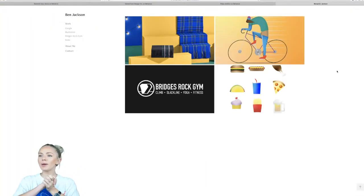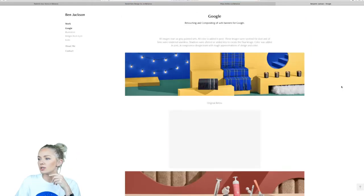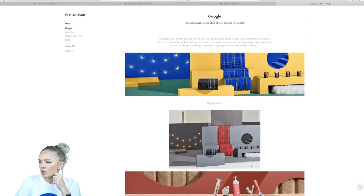Next one up, we have Ben Jackson. And you can see Ben is super duper into illustration and he has done some work for Google. Let's take a look at that. That sounds very interesting to me. All right, we have some 3D work going on here, it seems. Some abstract objects mixed up with some very organic objects like blankets. Ooh, guys, 3D and creating organic things is so complicated. So I think you did a really great job here, Ben.